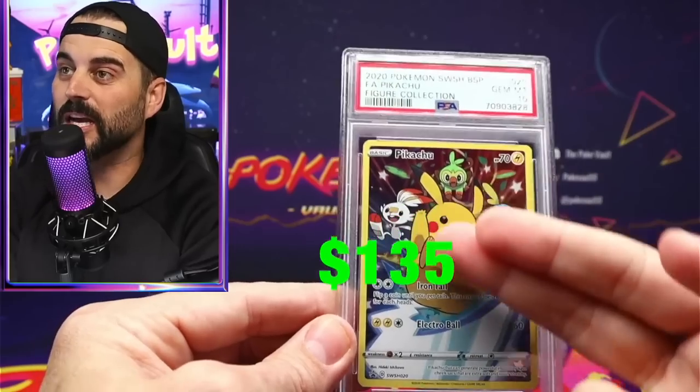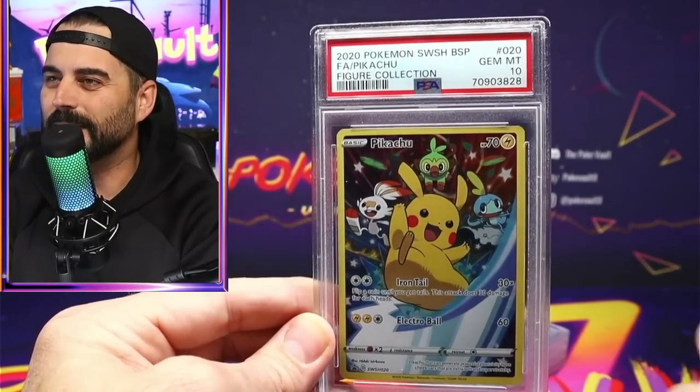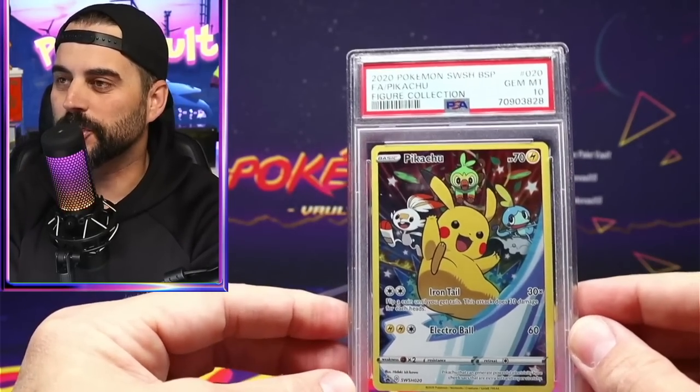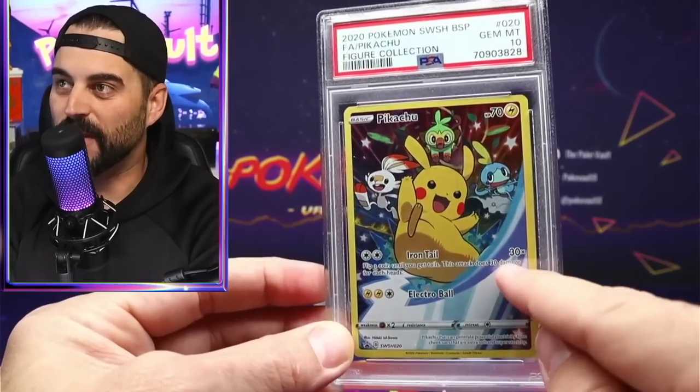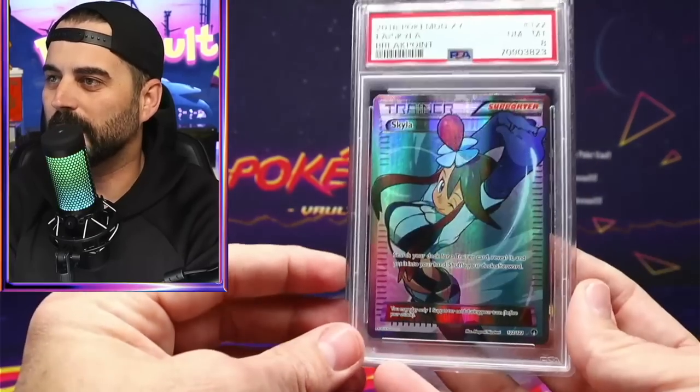Let's go. This comes out of a figure collection. I believe, yeah, okay, 2020. I'm trying to remember it off the top of my head. But Sword and Shield figure collection. This used to be a very, very wanted card. It's definitely cooled down since then, but very cool that came in a PSA 10.